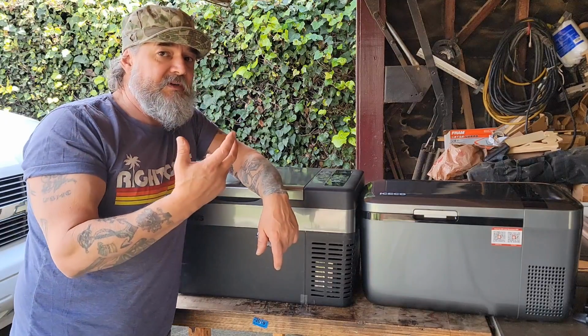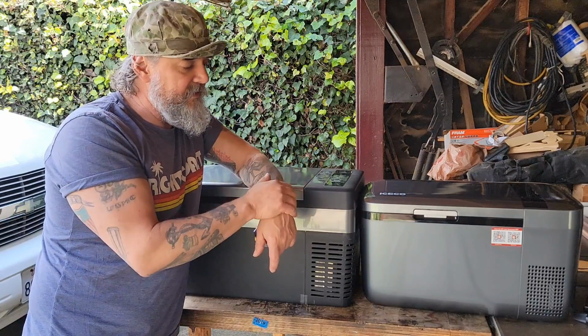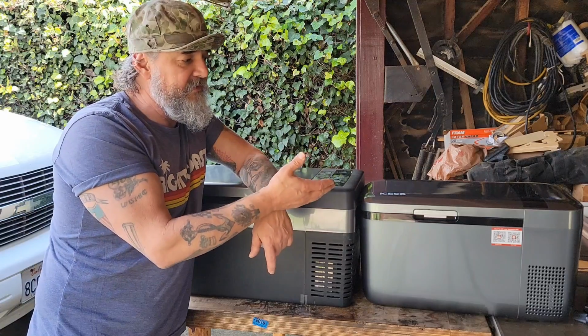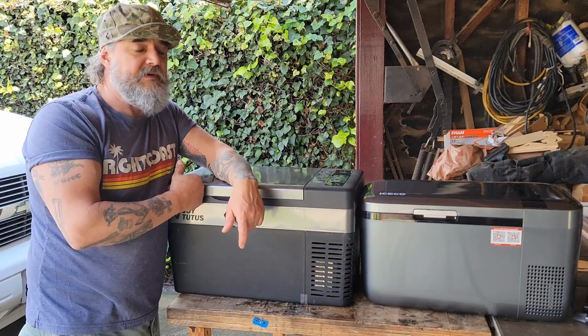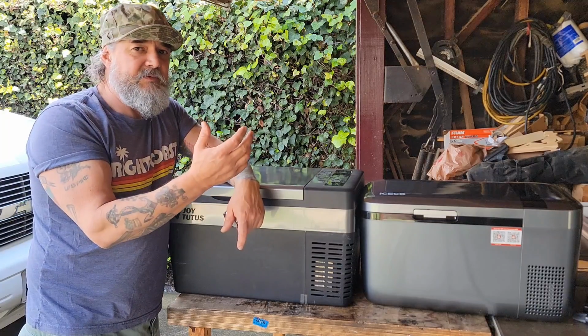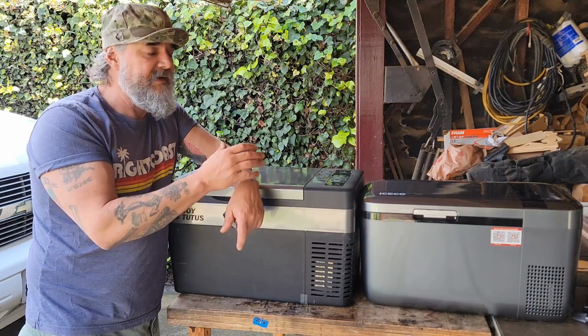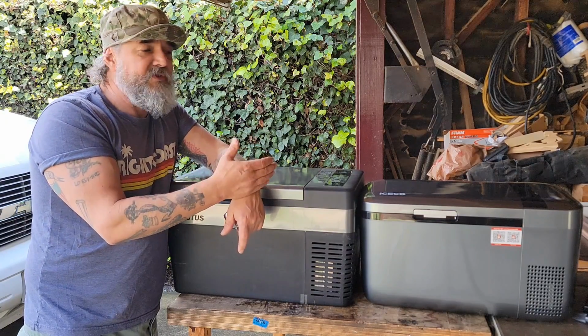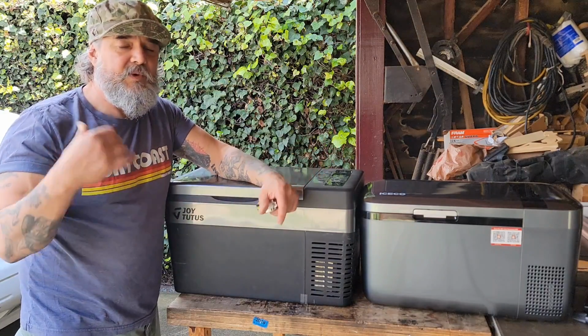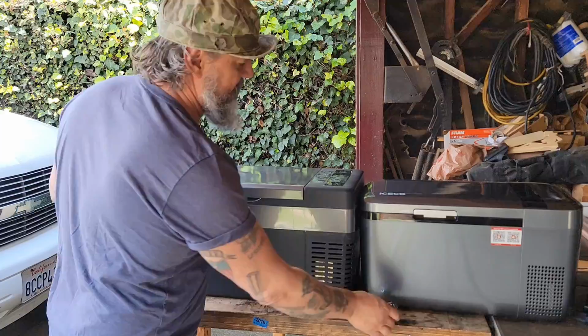So my thought process is, with having two units, that I could possibly have one set up just as a fridge and the other one set up as a freezer. And I can get these two units underneath there and still have plenty of room for other gear, clothes and bags and other things. And it actually would be more efficient for me than having one big large thing that won't fit in the van anyhow. So this could work out well for me.